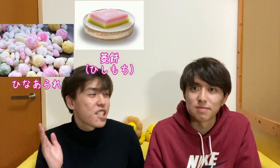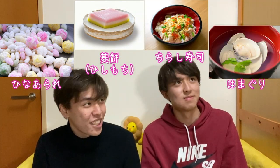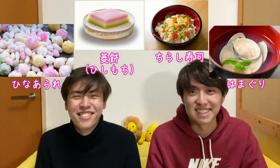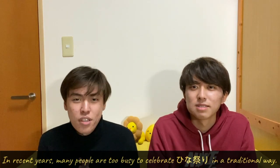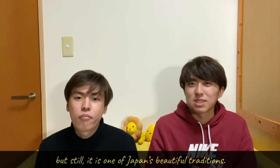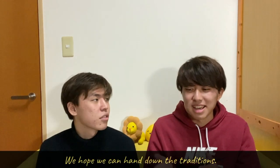On Hinamatsuri, we traditionally eat Hinaarare, Hishimochi, Chirashizushi, and Hamaguri. They look so Japanese. Well, in recent years, people are too busy to celebrate Hinamatsuri in a traditional way. Yeah, but still, it is one of Japan's beautiful traditions, you know? But we hope we can hand down the traditions.